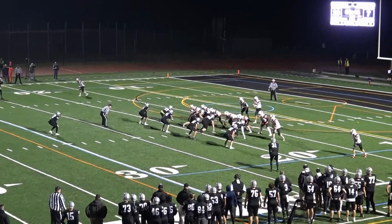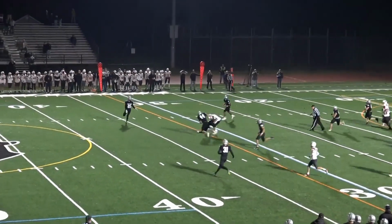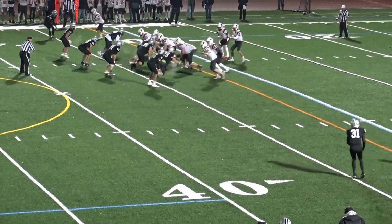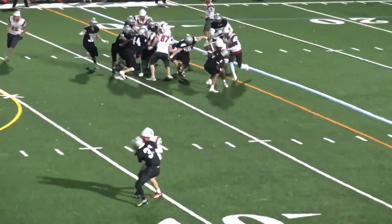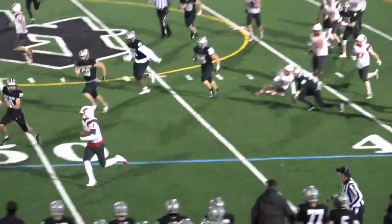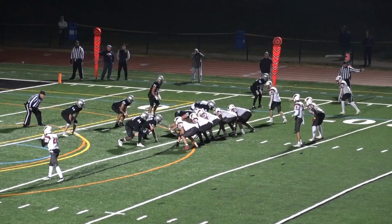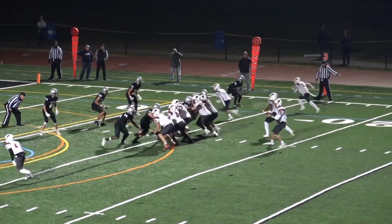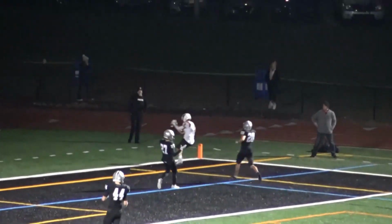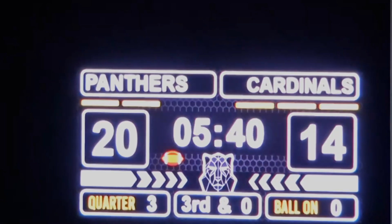Upper Dublin is facing 2nd and 13 as Atkins finds number 4 Chris Colbrenner for 14 yards and the first down. 2 plays later, Roberts gets the call and runs right, breaking tackles and just forcing his will for 34 yards down to the Haven 33. With 3rd and 14, Atkins goes to the air again and finds Colbrenner open in the end zone for 6 points. The Cardinals have pulled within 6.